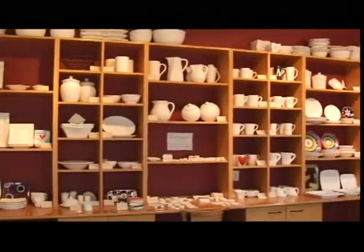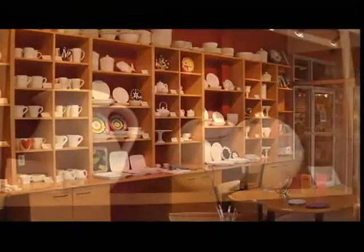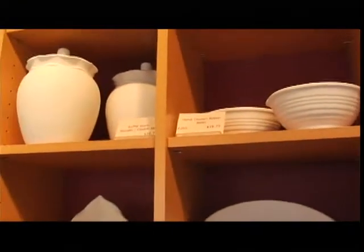Well, we're a paint-your-own pottery shop. The idea is you come in and select a piece of pottery. You've got lots of pieces to choose from. You can sketch a design on it in pencil, and you can use your own imagination, or you can use our stencils and books. Once you've sketched out your design, you paint it, and then we'll glaze it and fire it for you. Are you going to give us a demonstration?